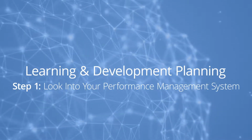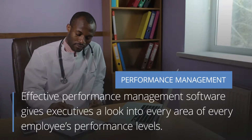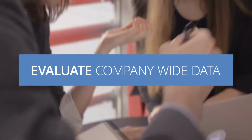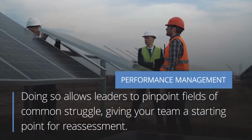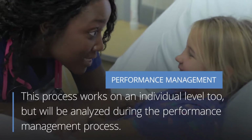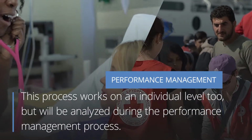Step 1. Look into your performance management system. Effective performance management software gives executives a look into every area of every employee's performance levels. Evaluate company-wide data to find areas of weakness. Doing so allows leaders to pinpoint fields of common struggle, giving your team a starting point for reassessment. This process works on an individual level too, but will be analyzed during the performance management process.